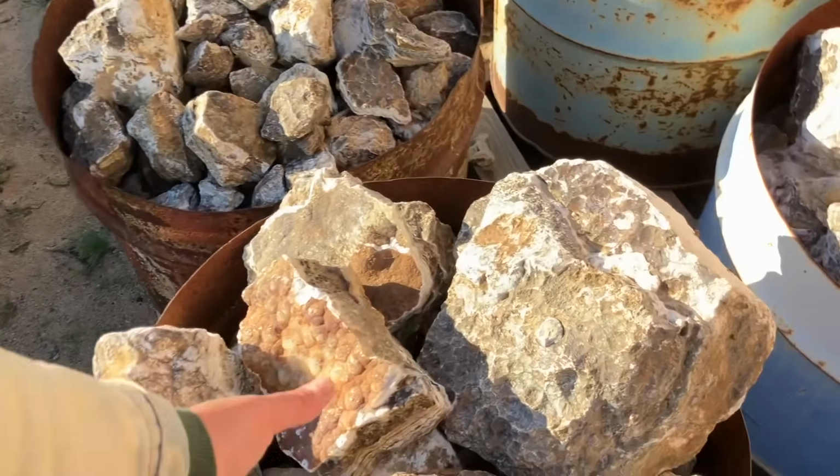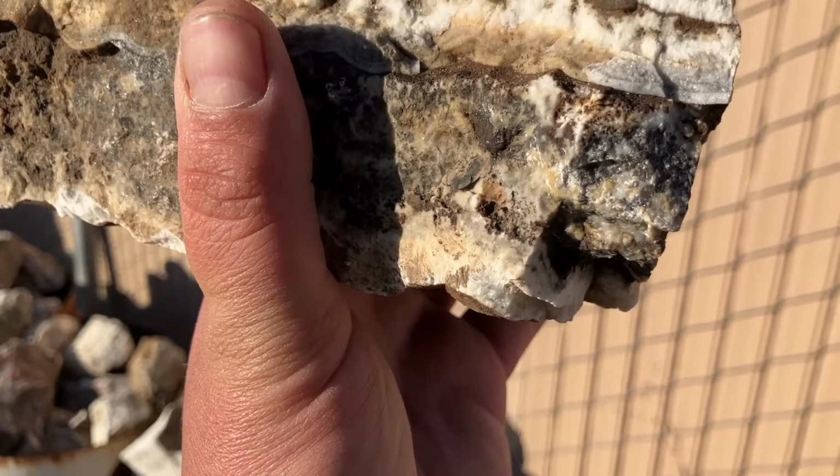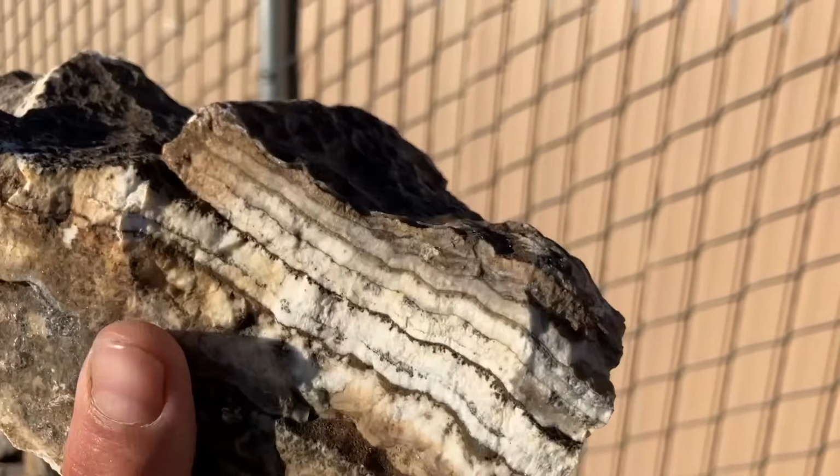Like this one here. This one's even worth, well, no. Yes, this is a good one. That's a nice cutter too.